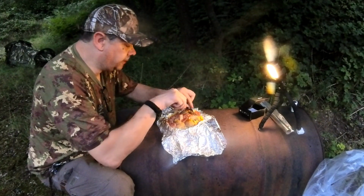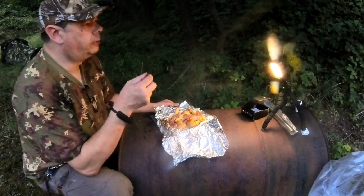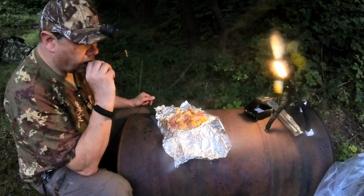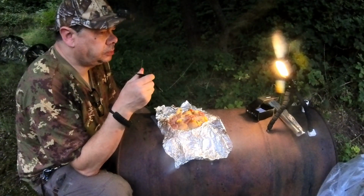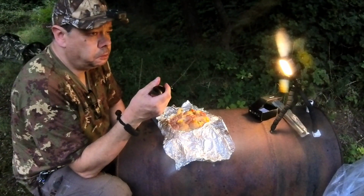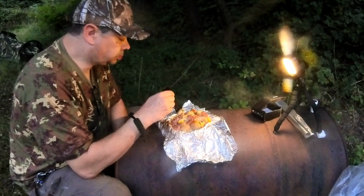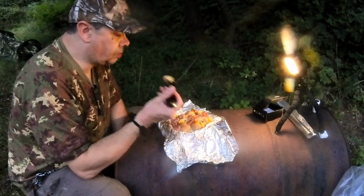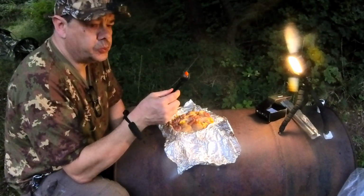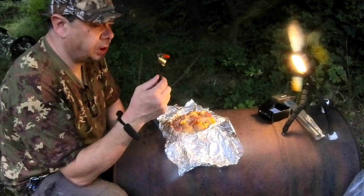Oh, potatoes are done nicely. Meat is done. Mmm. A mixture of the herbs that we added to it, the garlic, slow cooking, and being extra hungry makes for a really nice meal. I was worried it wouldn't be cooked through, but it is. That's okay though. Quite pleased with that.